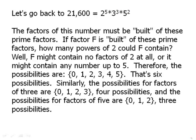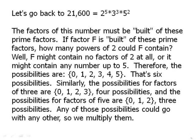Similarly, the possibilities for factors of 3 are 0, 1, 2, 3, 4 possibilities, and the possibilities for factors of 5 are 0, 1, and 2, 3 possibilities. F could contain no factors of 5, it could contain one factor of 5, or it could contain 2 factors of 5. Those are the possibilities. Any of those possibilities could go with any of the others, so we multiply them.